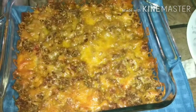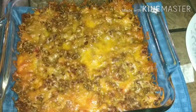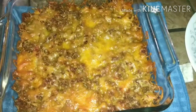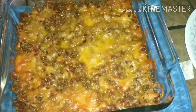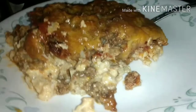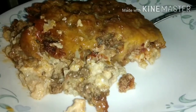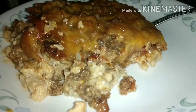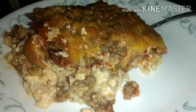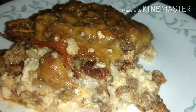This stuff is so good, y'all. Let me tell you. Gotta get you some of that stuff. Gotta make you some. Please put in the comments if you try it and let me know how you like it. So I took some off the plate so you could see what it looked like. Doesn't it look good? Man, y'all, that is some good eating right now. And if somebody's not doing keto, they're not going to care. It is that good. I promise you, it is that good.